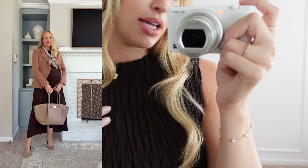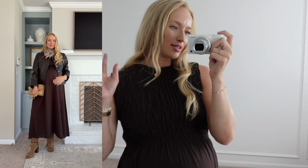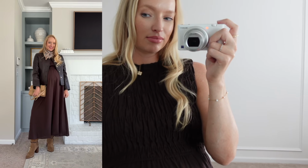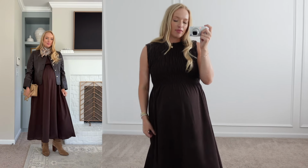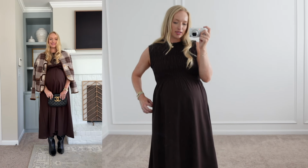And then the gathering here is very lightweight. It's not super tight and compressive. It just has a simple button in the back. It's really kind of easy to get off and on. Feels like a linen blend. It is unlined, but it's dark, so it is not see-through by any means.